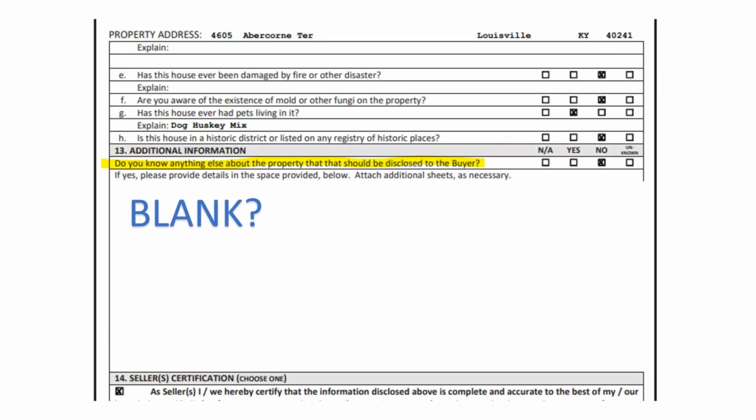So you get to the last page and it says, do you know anything else about the property that should be disclosed to the buyer? And he's leaving it blank. Okay. This is a great opportunity, in my opinion, to add additional information. Things that he may have done to improve the property, things that aren't questions on this particular form that might help the buyer want to buy this house. Okay, because the more you can disclose and make it look like you have told them everything they need to know, the more comfortable they're going to be.